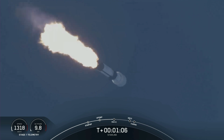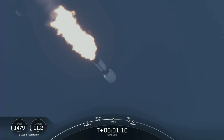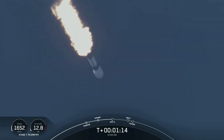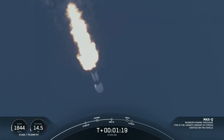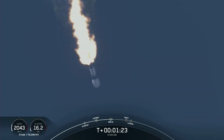And we are coming up on max Q in a few seconds. Max Q. And there's that call out that we've just passed through max Q. That's the largest structural load that the vehicle sees on ascent, and we have passed through it.